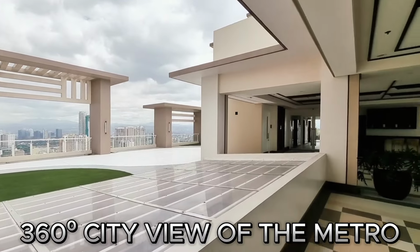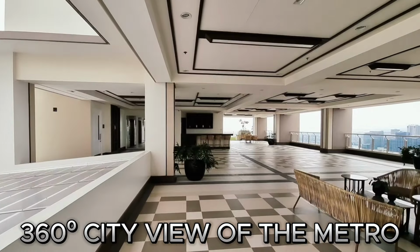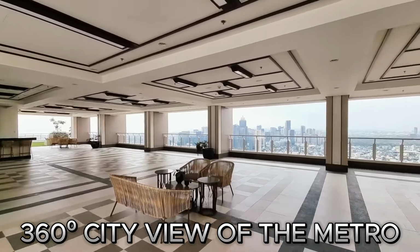Imagine yourself here, surrounded by the twinkling lights of the city, reflecting on your journey and contemplating your achievements.